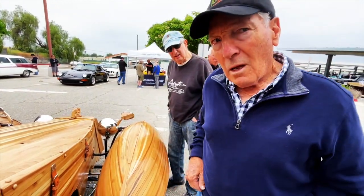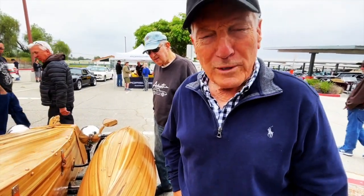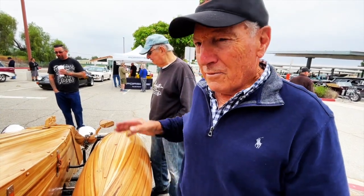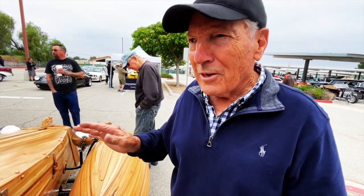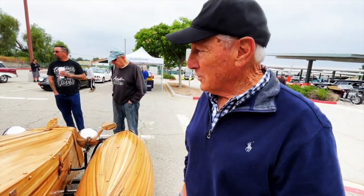Did you have a design in mind on paper or anything? Or did you just... I did. I was inspired by Ralph Lauren's 36 Mercedes. He has a fantastic roadster that has the beautiful French fenders and the bow tail. I fell in love with that car and I kind of got ideas from that. Yeah, I can imagine. And it came out pretty close. It looks somewhat like that.